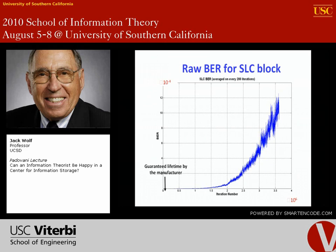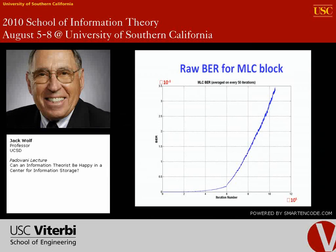For multi-level, MLC stands for multi-level. And this was for just Q equal 4. So it's only 2 bits per cell. Notice the number of iterations starts taking off. This is times 10 to the fifth, not times 10 to the sixth. And this error rate is 10 to the minus 3. So it takes off much faster than the other. And this is the lifetime guaranteed by the manufacturer there.